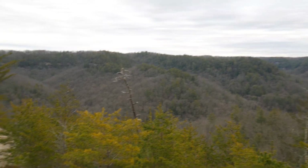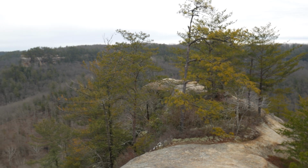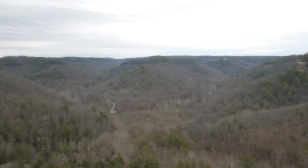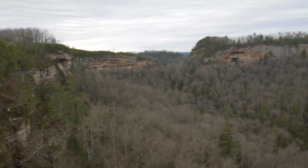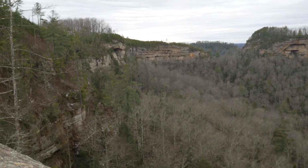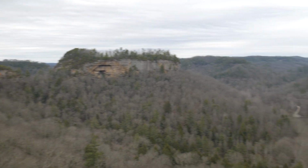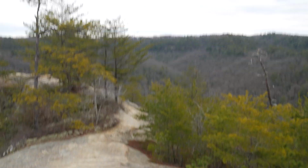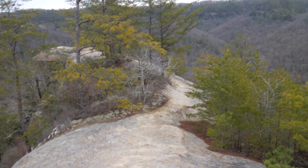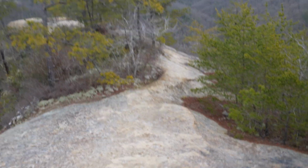Well, we finally made it to Hanson's Point. Told you I'd bring you guys down here, and I found it after my own stupidity last night, but it worked out because now you can actually see the view. We weren't able to see it last night. But we're gonna go to the official spot, which is over here on this other rock.